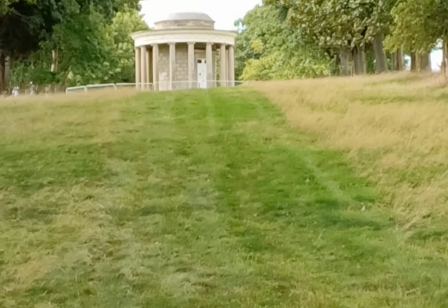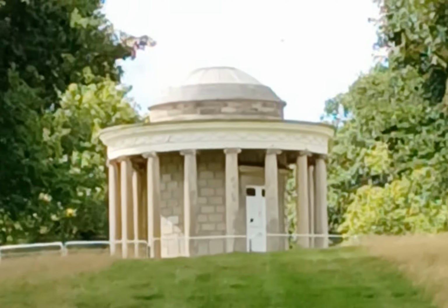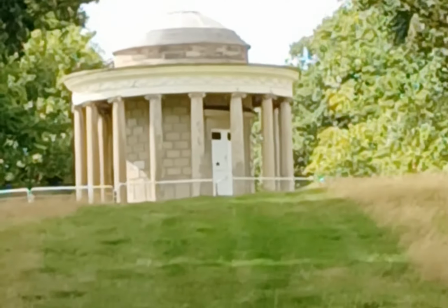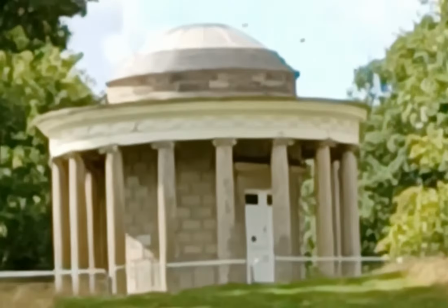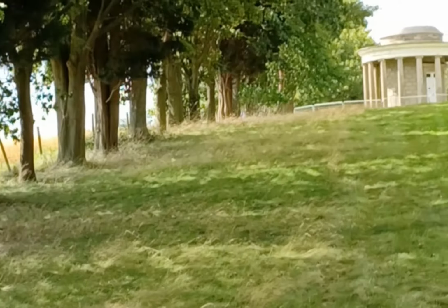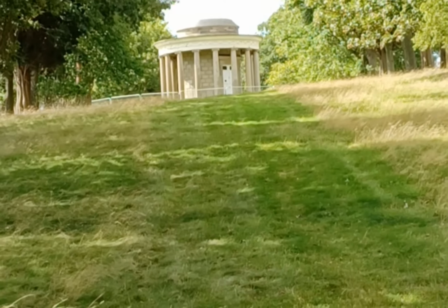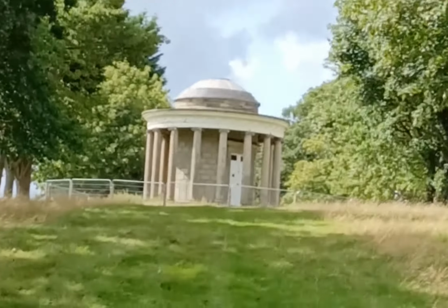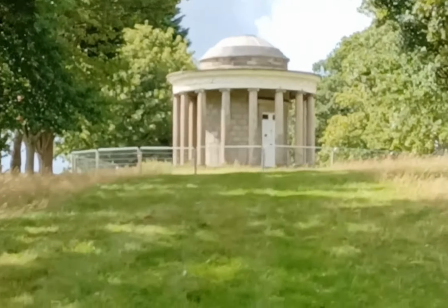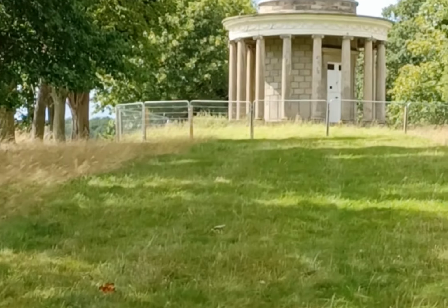And there it is. There's the Temple of Venus. Yeah, a bit closer. Right, one chance and an opportunity of a lifetime this is. I'm going to get close to it, as close as I can.